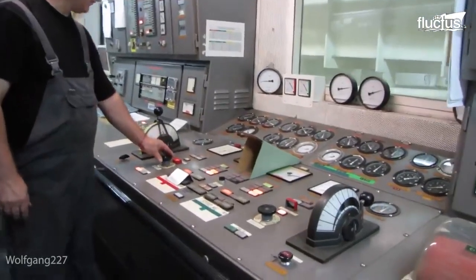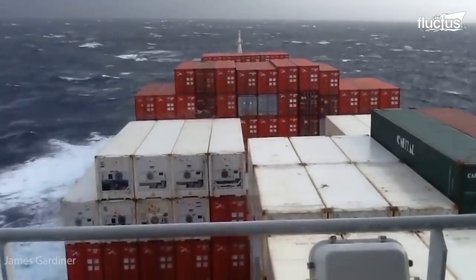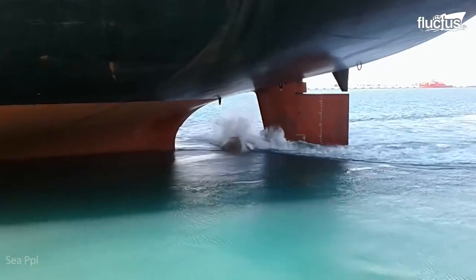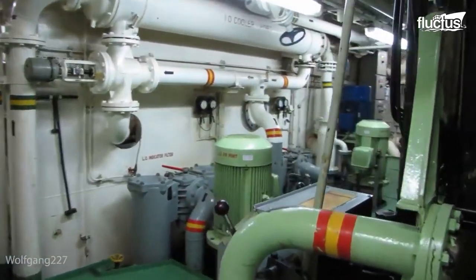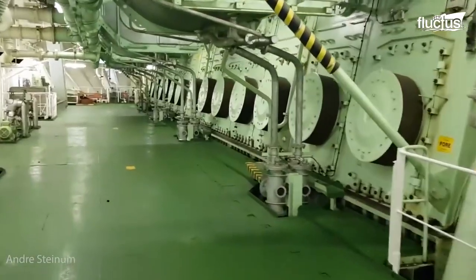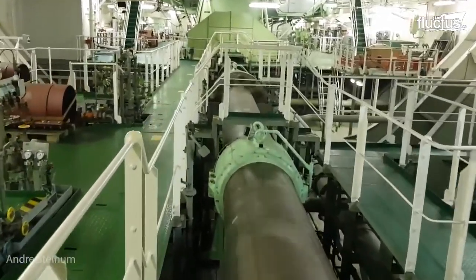Larger cargo vessels commonly have a slow-speed main engine with a maximum speed of 100 to 130 revolutions per minute, connected to a fixed pitch propeller. The engines are typically operated on heavy fuel oil, heated to 120 to 140 degrees Celsius to allow it to be injected into the engines and burn. These engines rotate both clockwise and anti-clockwise to allow forward or reverse movements.